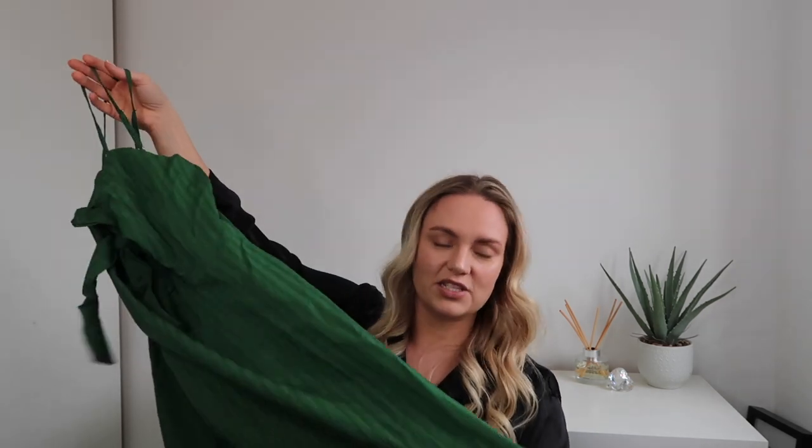But yeah, I thought, get something in green. It's not a lettuce leaf, but it's got a bit of a frilled hem at the bottom. Love it. Absolutely gorgeous. And again, just a bit of colour. With a tan, this is just going to look fab.